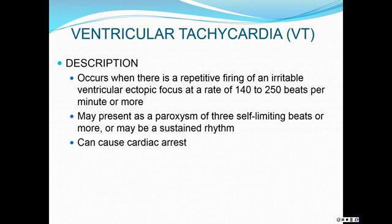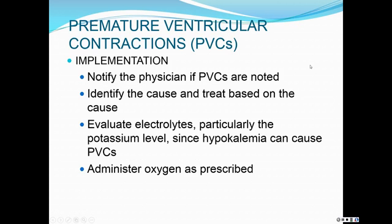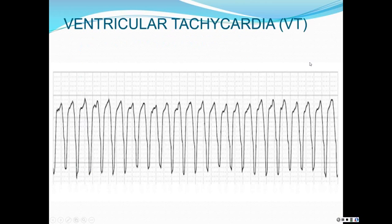Now, ventricular tachycardia is when there's repetitive firing, and it can get up to like 250 beats. It's hard to know what's coming on, but your heart can't stand that for very long. And so we want to give medication, if they're having chest pain, give them medicated and what have you. So I think I've got a picture of it. Here you go. Look, it looks quite angry, doesn't it?